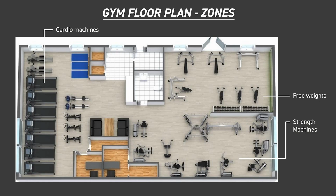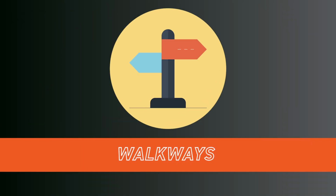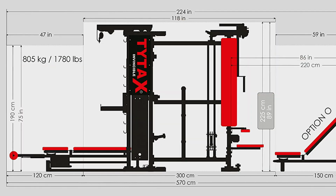Depending on the style and size of your premises, you may want to zone your gym into cardio, free weights, and machines, as members hate to walk far when switching apparatus. Walkways are important for members being able to navigate from one piece of equipment to another without disrupting other members. You should obtain the dimensions of all equipment you buy so you can plan your gym floor to maximize space and reduce the risk of a piece of equipment not fitting in your gym.